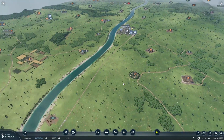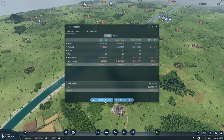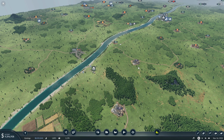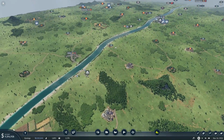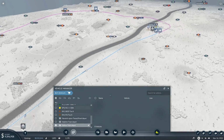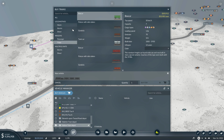So let's take a look at what this is going to cost us. What is the butcher bill on this one? The question is, how much can we take out in loan? We're almost pushing 30 million, which is the maximum loan we could take out. And we are making profits. Like, this is not going to be hard to pay this down. So let's go ahead and take out the remainder of our loan. Go into the train manager.